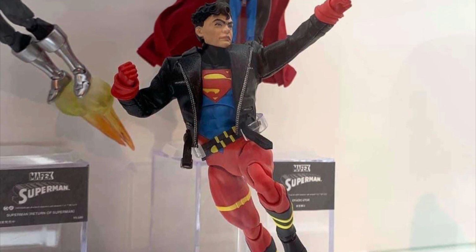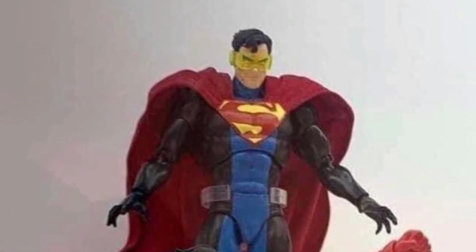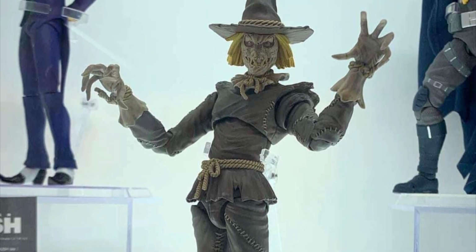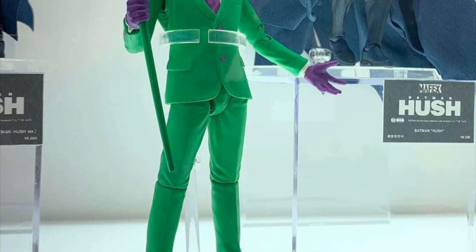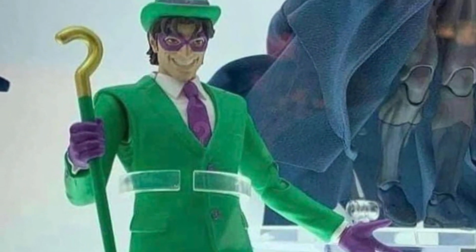We're going to also be getting a Superboy, and then we're going to be getting an Eradicator as well. So I know a lot of Superman fans are happy about that. Then we're going to be getting a Batman Hush Scarecrow, which looks great, but what I'm most excited for is the Batman Hush Riddler. So glad we're starting to get more Riddler figures. I know McFarlane recently released one, but this one here looks pretty awesome.